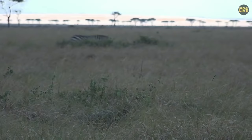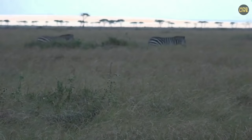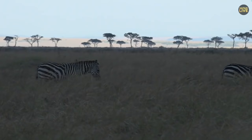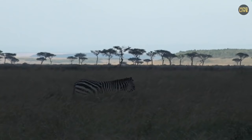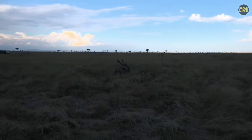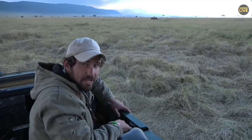Which has actually come as quite a surprise, because they weren't looking too full-bellied when we came across them. So I would have expected them to be searching for a meal during the course of the day, but not just yet. And at this stage of the evening, it's getting a little bit late for them to start hunting, especially in the area that we're in, because other than the zebra that we're looking at, there is not much prey in the area. Not many Thompson's gazelle. The Thompson's gazelle tend to go into the areas with the short grass, and as you can see, there's not much short grass around us here.